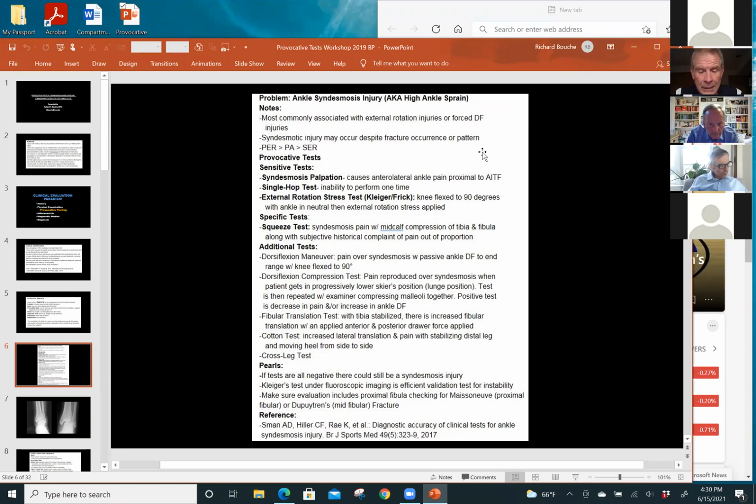Another test is called the single hop test. Very simple. You just have the patient standing there and have them jump on the involved foot. If they have a syndesmosis injury, they cannot do it. Whether they're black or white, it doesn't matter. You know, white men can't jump. Well, black men can't jump either if they have a syndesmosis sprain. Nobody can jump. Okay, so keep that one in mind. Inability to perform a one-time hop maneuver is 89% sensitive, highly sensitive.